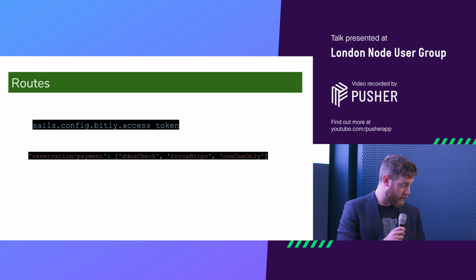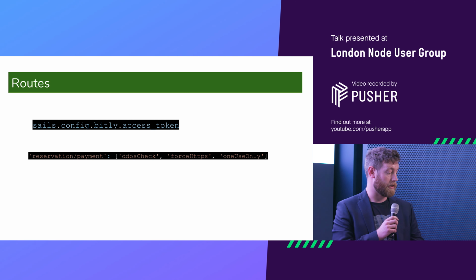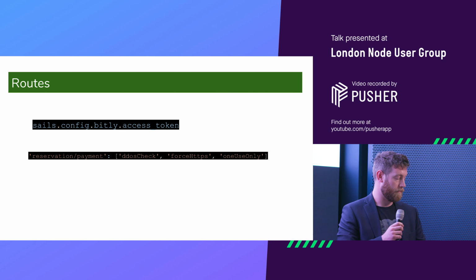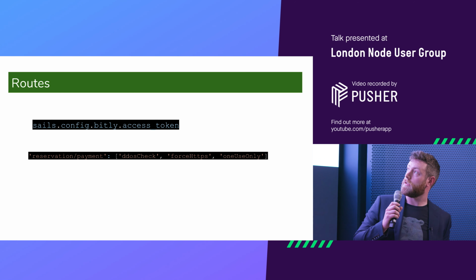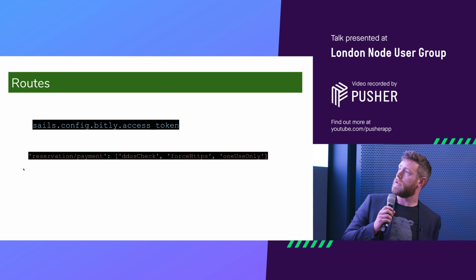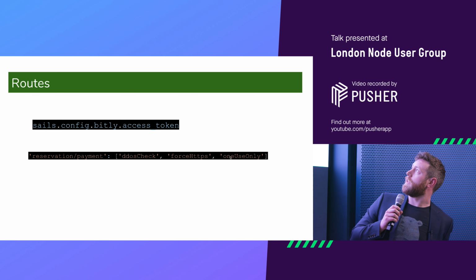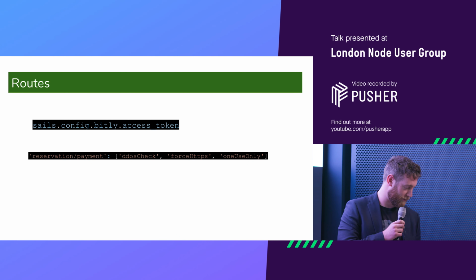Yeah, so policy files. So you've got your routes there, and Sails also splits things out into separate policy files, so things like admin only don't clog up the routes files. So you can define your policies in something like that. So for the reservation payment action, you want it to do its DDoS check, force HTTPS maybe, and then one-use-only tokens. You don't want the network doubling up on the calls to that and charging someone twice, which never happened.